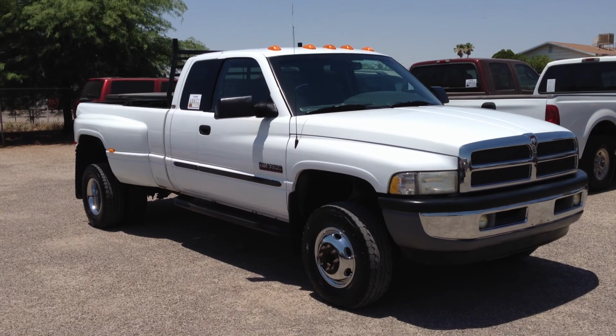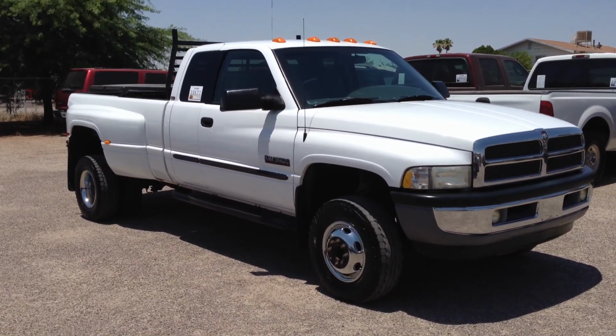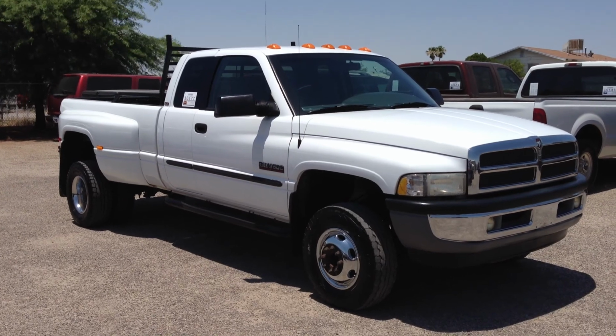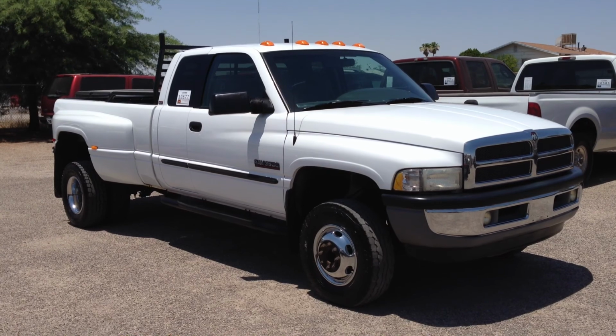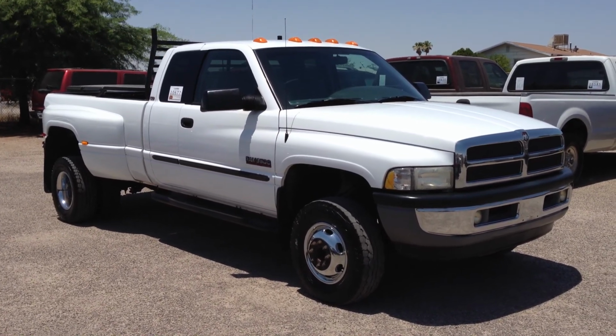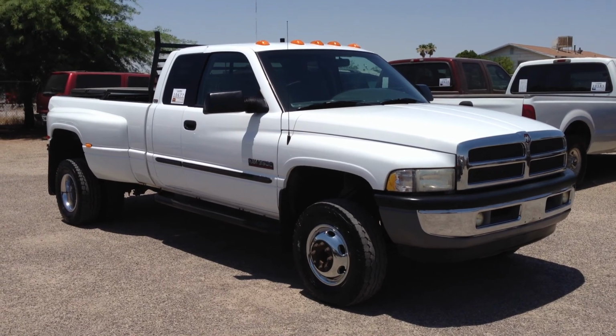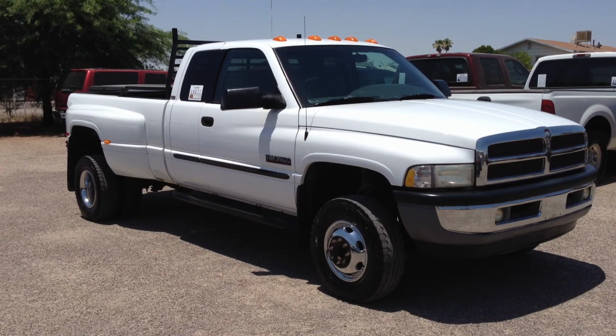We purchased directly. It was a dealer trade-in here in Tucson. Dealers are finding it increasingly difficult to get any kind of financing, even on diesels over 100,000 miles. And we've been snapping up all the nice ones. And this is a really nice truck. It's a Laramie SLT model with cloth.